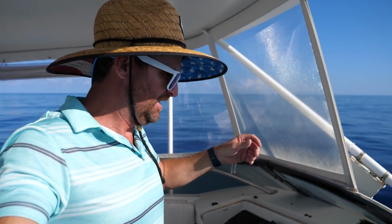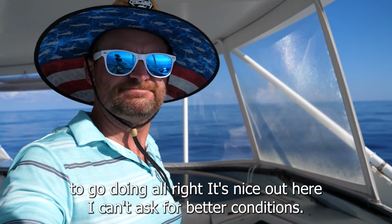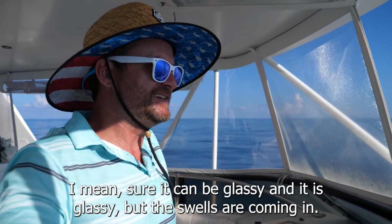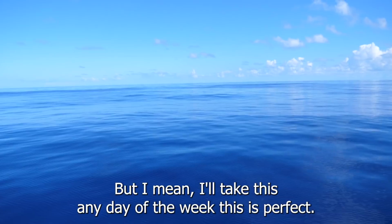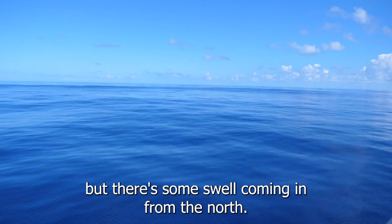But we got 6 hours to go. Doing all right. It's nice out here. You can't ask for better conditions. I mean, sure, it can be glassy, and it is glassy, but the swells are coming in, so it's a little up and down. But I'll take this any day of the week. It's perfect. And the camera never does it justice, but there's some swell coming in from the north.